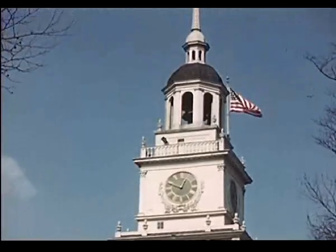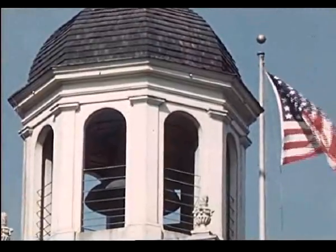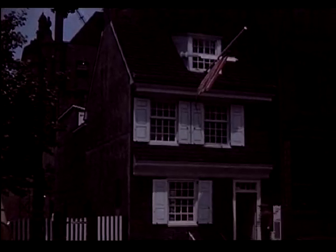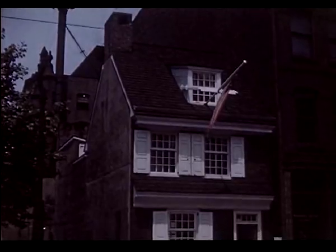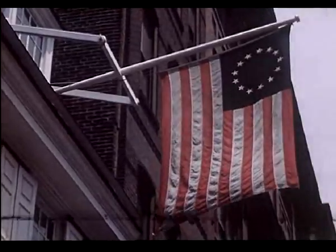This is our flag that still lives and still flies from the Tower of Independence Hall in Philadelphia, where the Declaration of Independence was signed in 1776 and where George Washington was appointed Commander-in-Chief of the armies. This historical building still houses the famous Liberty Bell. Another historical flag. In this upholstery shop, Betsy Ross made the first form of our present flag. According to tradition, George Washington himself drew the design for her.